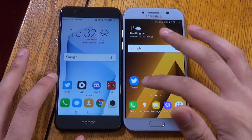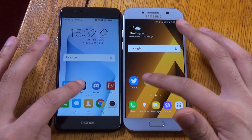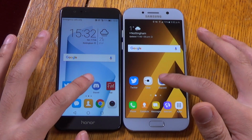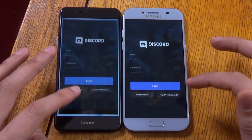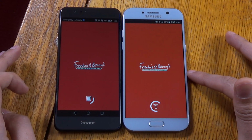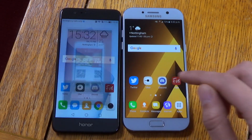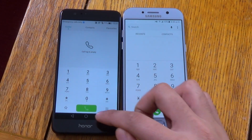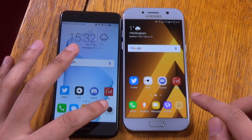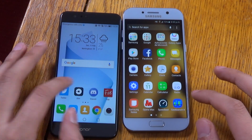So we'll just start off here opening up a few apps and see how responsive they are. This is EMUI versus Samsung's TouchWiz. And so far it looks like EMUI is winning here a little bit when it comes to the apps opening. So very nice performance from Honor here. Who would have thought it? That they could make Samsung look slow.